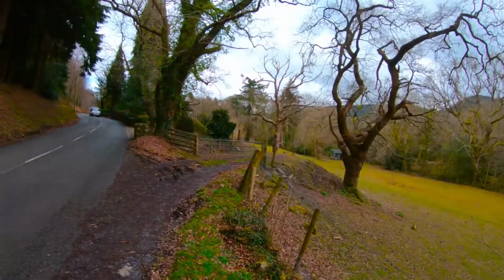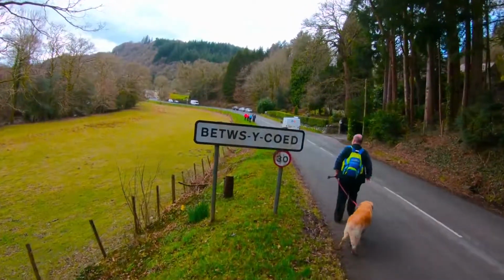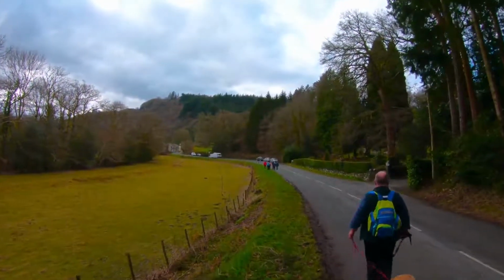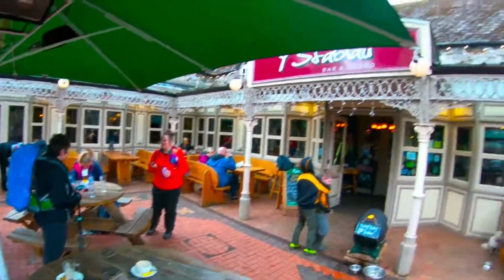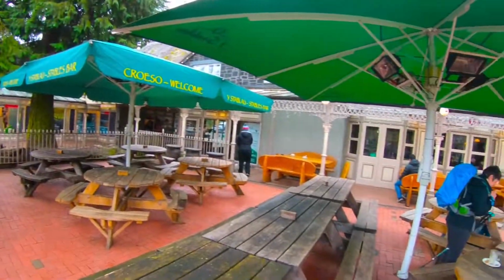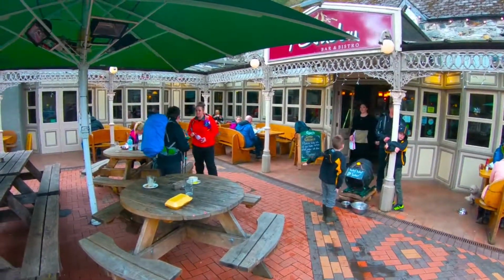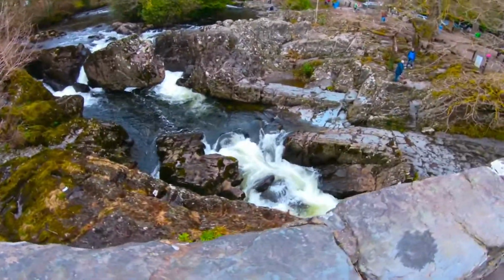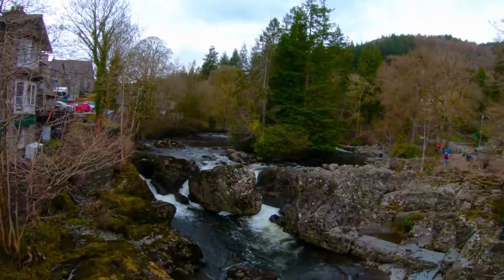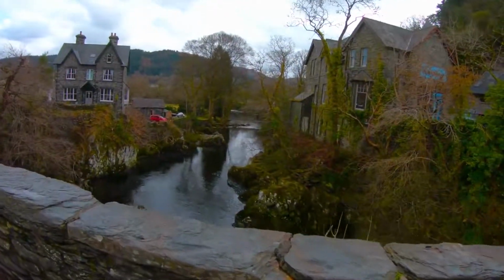And this is where the path meets the road now, for Betws Y Coed. Betws Y Coed, and if I just follow the road around the corner, you come to the old stone bridge. Stop off for refreshments at the Royal Oak in Betws Y Coed. Look at the river on the famous old bridge in Betws Y Coed.